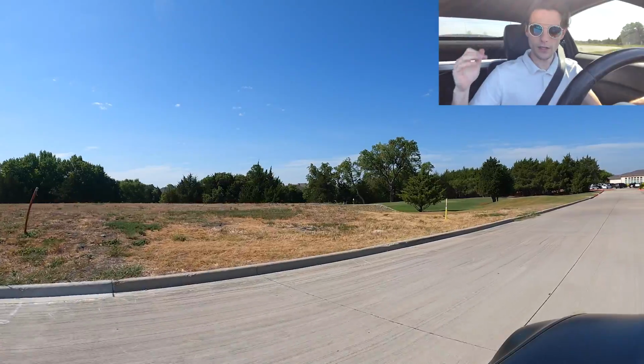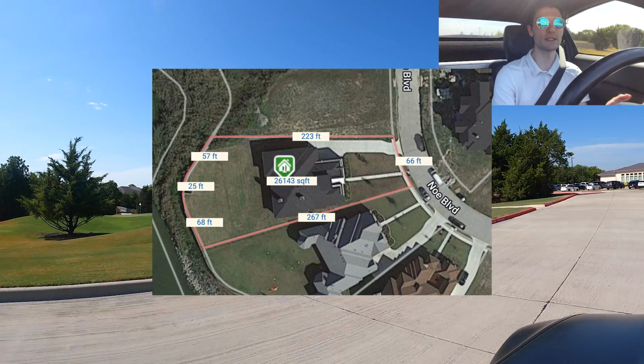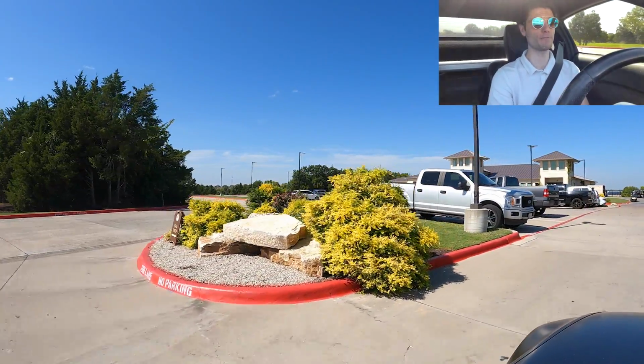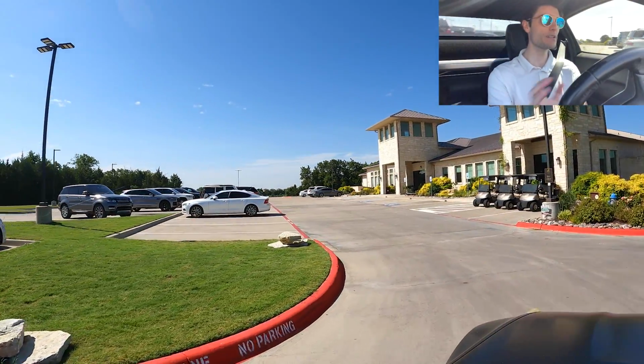And then there's going to be 75 by 125. And for the biggest ones, you're going to have the custom homes. The custom homes are going to have like 60 by 70 foot lots, but they're going to go super deep, like 250, 300 feet back into essentially where it backs up to the lake. So there's going to be different sections of this neighborhood.